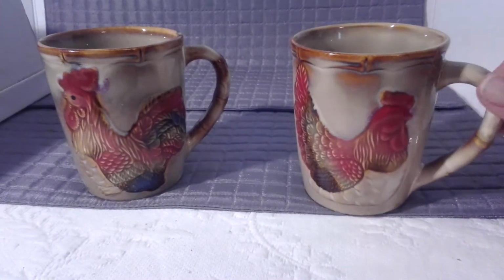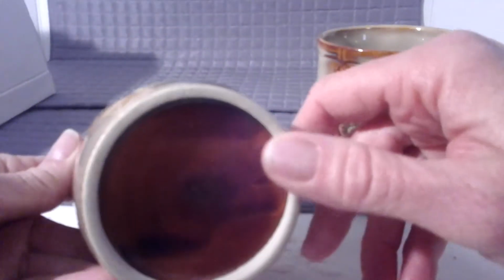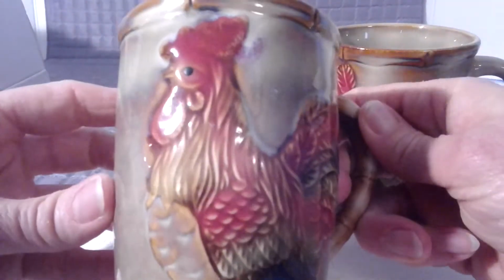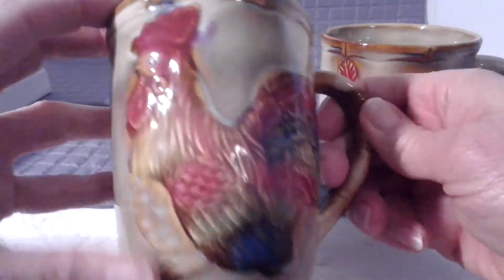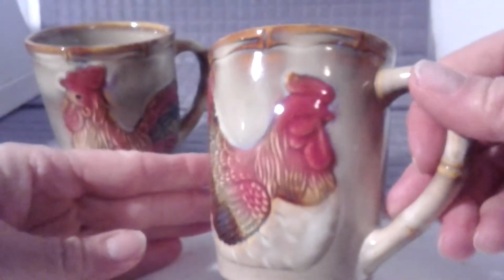But these 2 mugs were so cute. This one's a rooster. It's some kind of pottery. It's not marked, you can tell by the bottom. I don't know who made it or anything about it, but I don't know if you can tell by this camera, it's a gorgeous color. It's gorgeous glaze. I love this rooster. Look at his sweet face. And then this one is a hen.